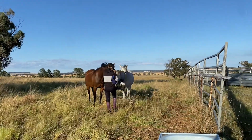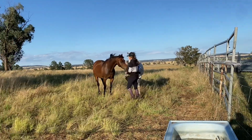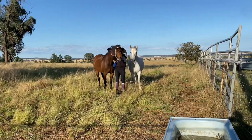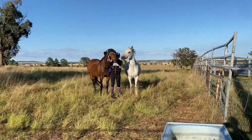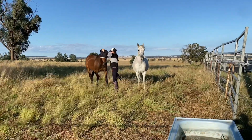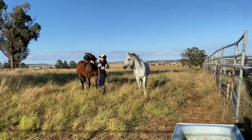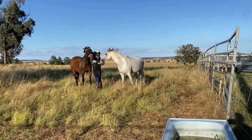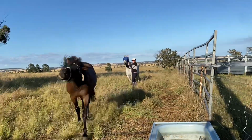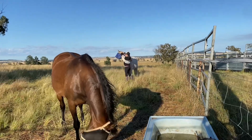Then it's time for me to give both of them a little bit of a scratch, and then I put on Angel's fly mask. In all honesty, I don't really have a particular order. Some days I put on Mary's first, but Angel tends to be a little bit more willing than Mary. And Mary does boss her around, so I find if I put all hers on first, Mary will tend to leave her alone a little bit better. But anyway, then after that, Angel decided to walk over while I put Mary's on. Mary's always a good girl.